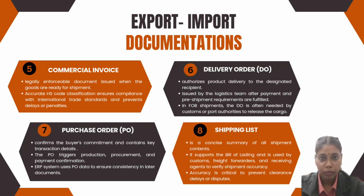Shipping list is a concise summary of all shipment contents. It supports the bill of lading and it's used by customs, freight forwarders and the receiving agent to verify the shipment accuracy. It typically includes the product types and quantities, number of boxes or cartons, the container number, the seal number, the HS codes, port of origin and destination.